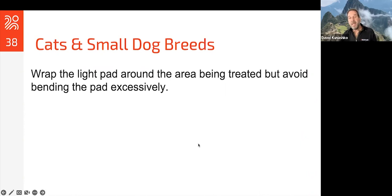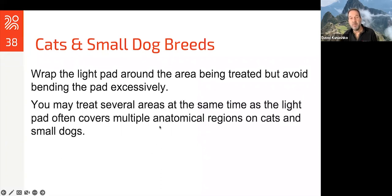So you can wrap the light pad around the area being treated, but I'm going to just ask you not to excessively squeeze or bend the treatment array. Now, the way these things are designed is that the LEDs are embedded in a flexible sort of cloth medium, you might say. It's not a cloth, but it's allowed to bend. I think it's actually nylon. But with excessive bending, just like anything, it's going to fatigue. So don't really yank on it and really bend it. Just be gentle with it and try and make as good skin contact with the area as possible.